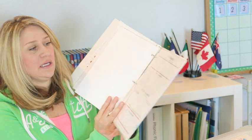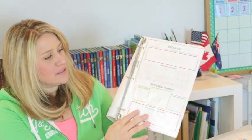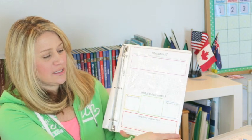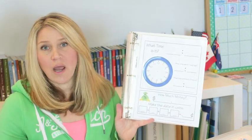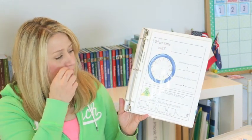These are free downloads on my website, and they get harder as you go. This is a preschool one, so they have tracing of numbers. I have cards down here where they can write the day in, but I also have traceable cards as well. They do a lot of number practice. What's today's date? What was yesterday? What's the next day going to be? There are time activities on here. What time is it? What time was it an hour ago? What time will it be in a couple of hours?